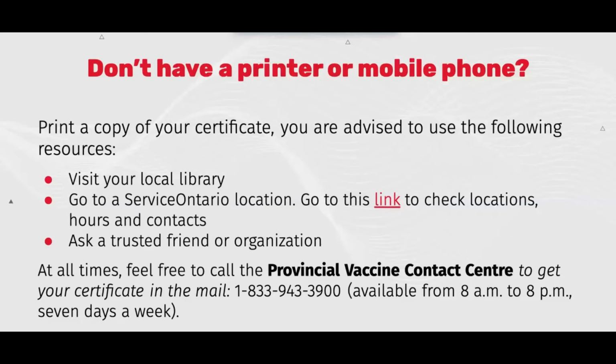Sometimes a trusted friend or an organization that you are a part of can help. If you reach out to them and let them know that you need to get your vaccine certification and you need a printer, maybe they can help you out. And at any time, you can feel free to call the Provincial Vaccine Contact Centre at the number listed below. They're available from 8 a.m. to 8 p.m. 7 days a week, which is very convenient.